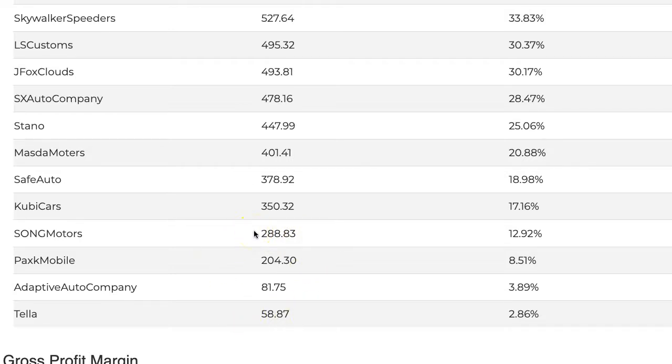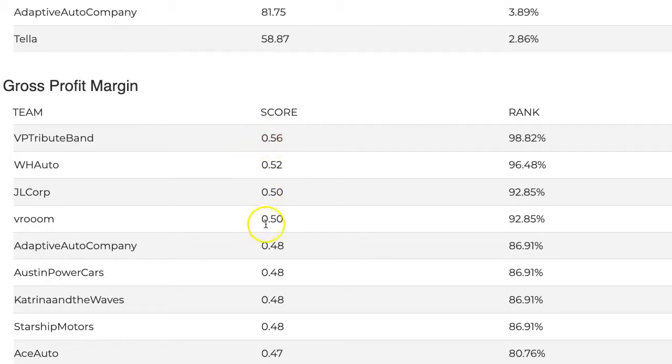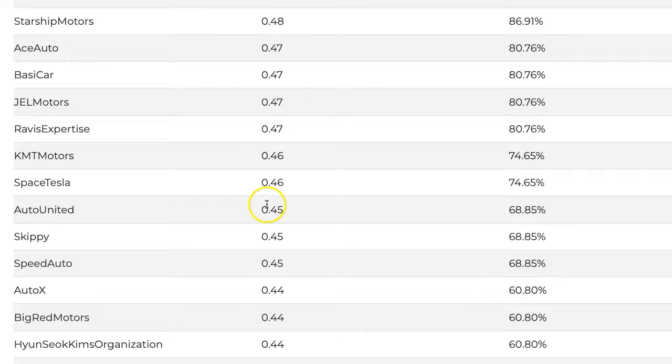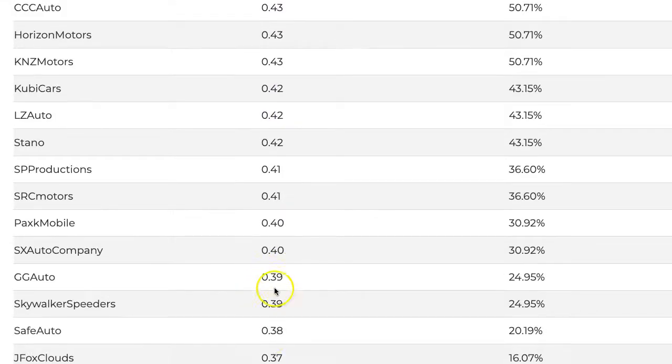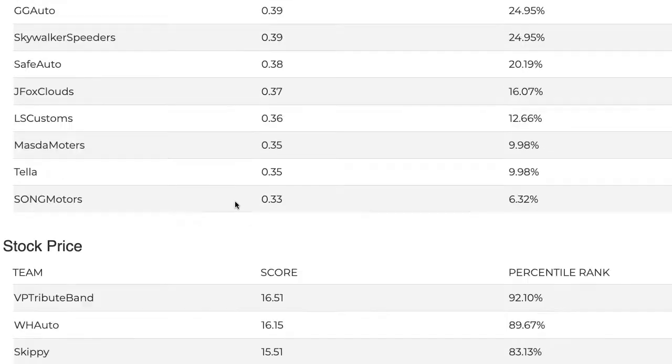You have to make sure your profit margins are going up. And we see profit margins. Our top companies are in the 50 percent range or higher, and then most companies are in the 40 percent range or higher. Remember, the company started at 40%. So if you're at 40% or lower, you're destroying profit margins, and investors hate that. And that's why you didn't earn as many points, and that's why your stock price didn't go anywhere. Okay.